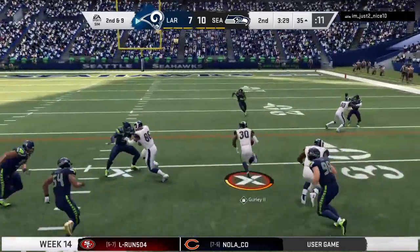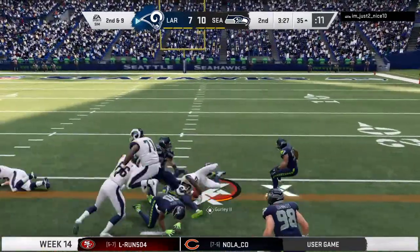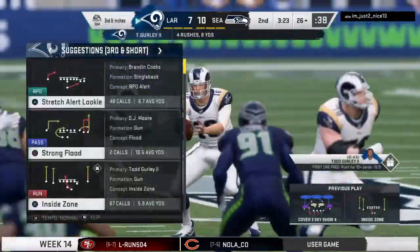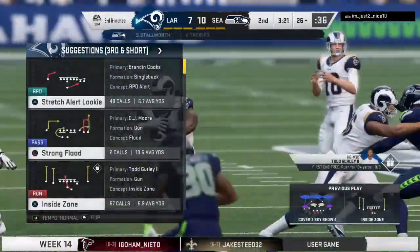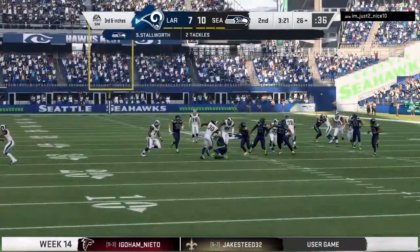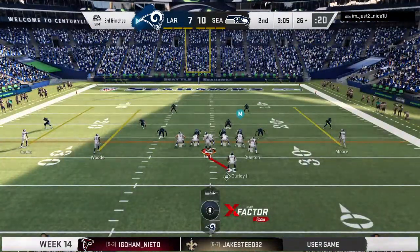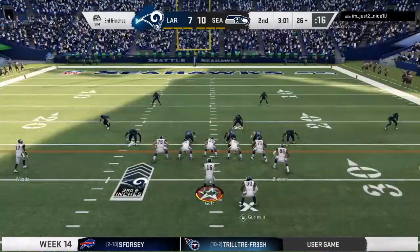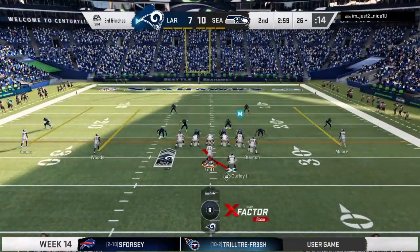Now Goff will hand this one to Gurley. And he's going to get this pretty close to a first down as the tackle is made at the Seahawks 26. And there we saw one of the downsides of blitzing during a rundown, because sometimes you get out of your gaps. You don't fit the run quite as well because you're headed towards the ball carrier with abandon.